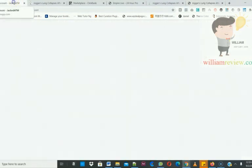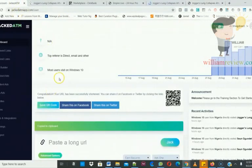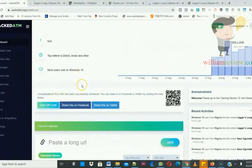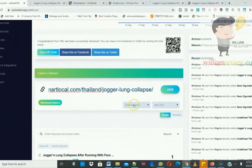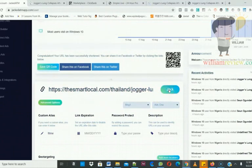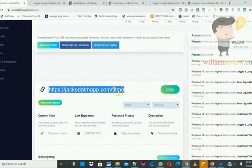Another type of ads is the message ads. So I put in the same link again. I'm going to copy this link, go back to message ads, paste it here, and then come to this place and select the message ads that I created. Now I can customize the name, like I said, and come to advanced option, then the custom, and make it something like fits me, so that the end of the link will not be some random figures. Just click on Jack. So you can see fits me, so it looks more professional as well. Copy and paste the link.